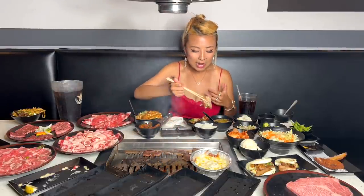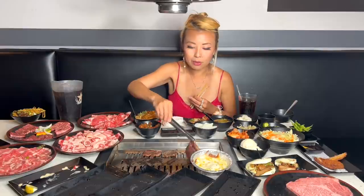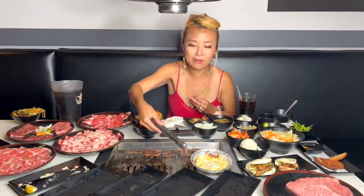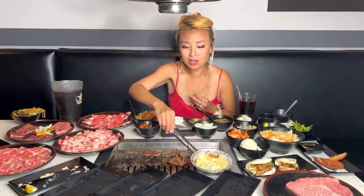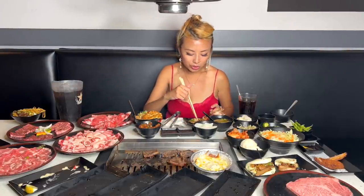And their quality is actually so good. I wanna see how their all-you-can-eat hot pot will be like. I don't even know if they have, maybe they have Wagyu there too. It should, right? Same brand, serve the same stuff. But no, this is really good.